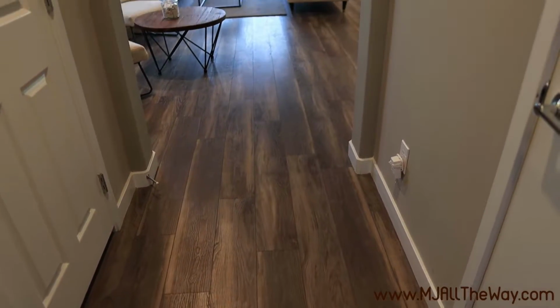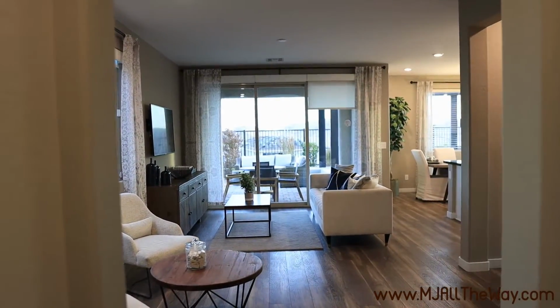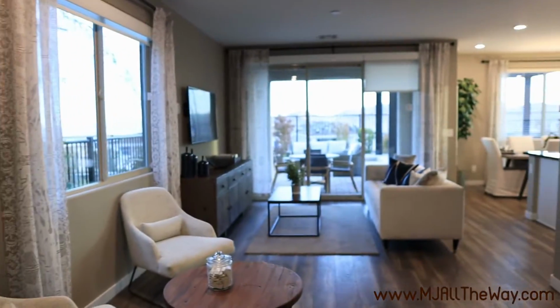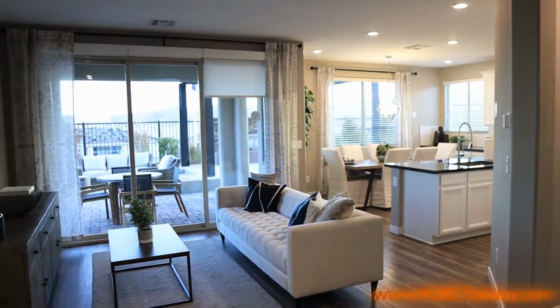Beautiful wood look laminate. You could definitely upgrade that at the design studio if you chose to have it throughout the home like they do here. Just to the left there is a coat closet. It does wrap around to the left there underneath the stairs for extra storage, and then the garage is just on the right there. It is a really nice size 2-bay garage.